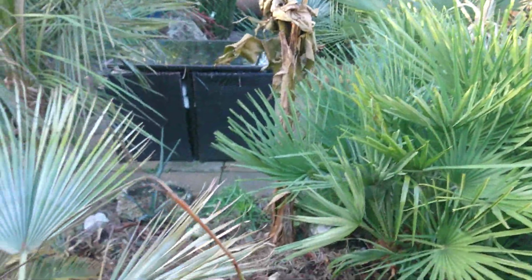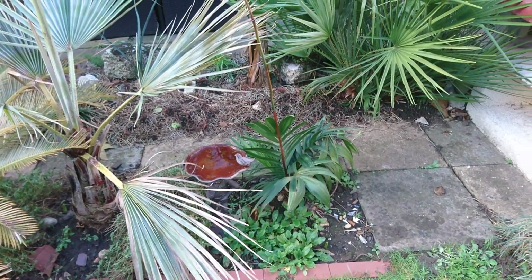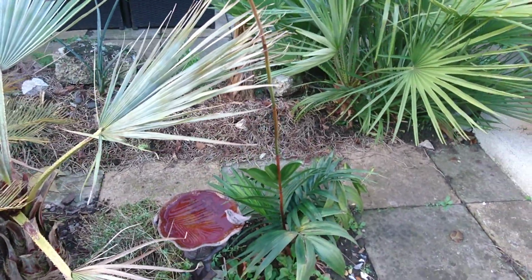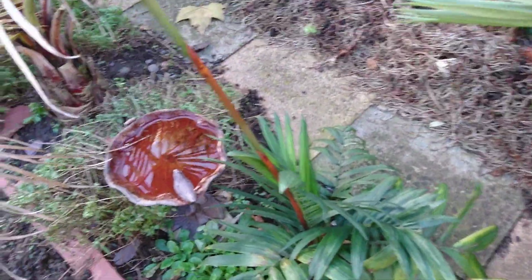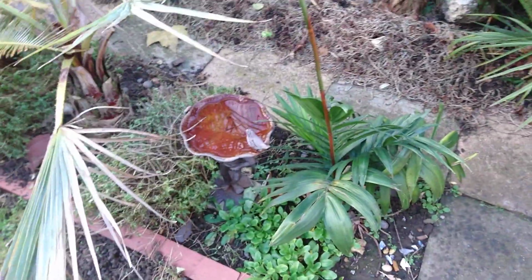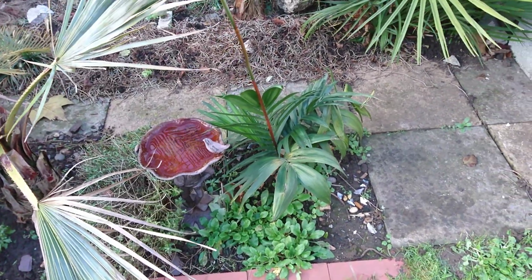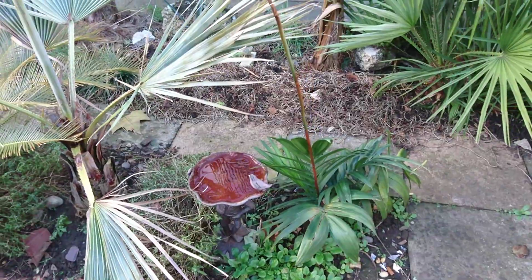Another Chamaerops humilis. Chamaedorea radicalis here. Lovely plant. It seems to go through everything without complaints. Reliably flowering each year. It doesn't get big. This is the stemless variety that we have here. But still, it looks, considering the circumstances, quite okay.